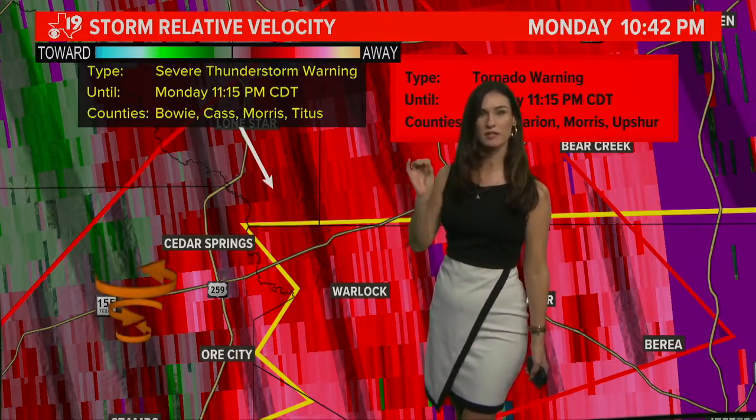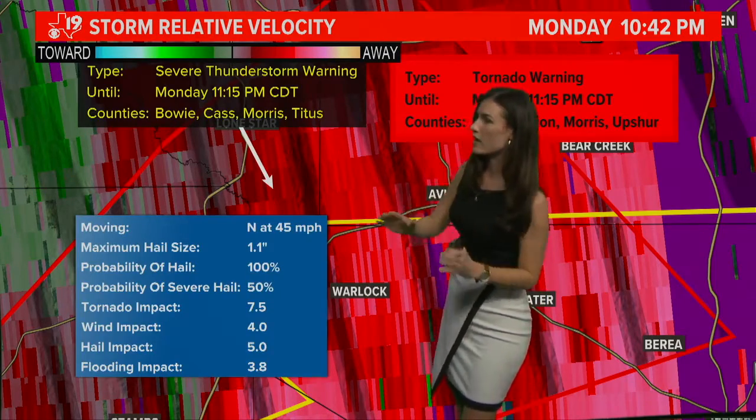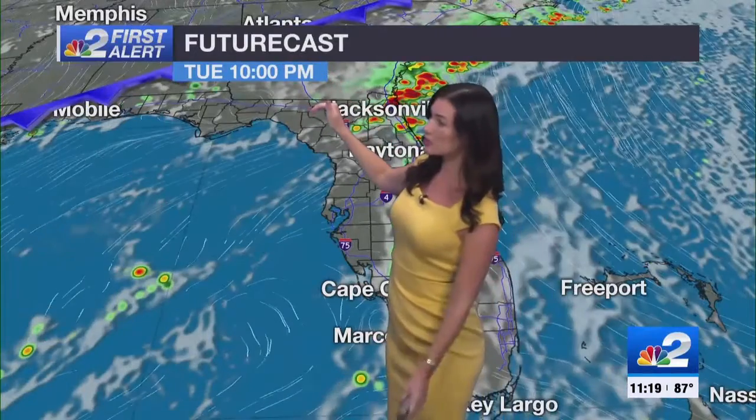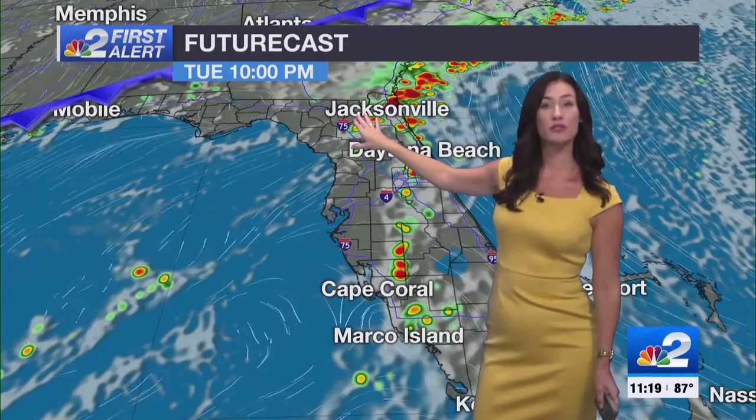So Cedar Springs or City, we cannot stress this enough. You should be in your safe spot right now. We do have a front that's sinking into our region. However, it's going to lose gas and stall out. What that will do, we have a trough moving through too. It will keep our moisture around and these storms alive.